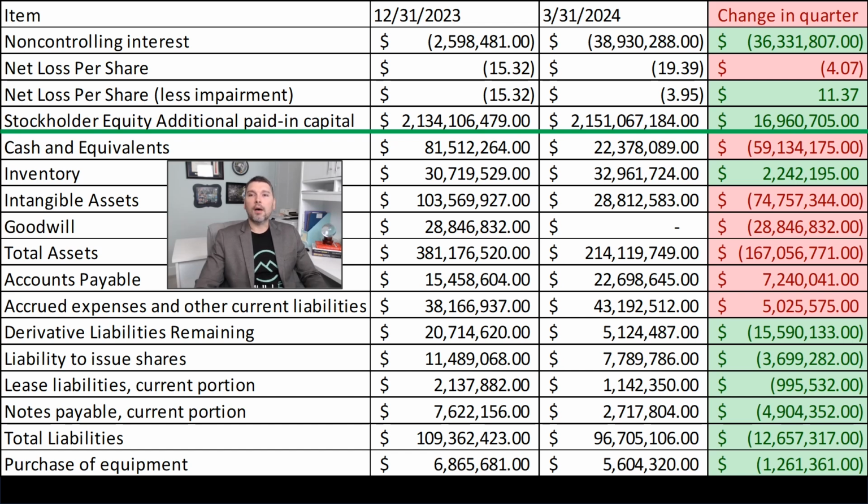But for the time being, the cumulative amount as of March 31st was $2,151,067,184. That is only an increase, a changing quarter, of $16,960,705. So overall, that is the amount of additional money that the shareholders ended up contributing for this paid in capital amount. The reason why that number was not as large as previous quarters was because there were no warrants really exercised in this past quarter.